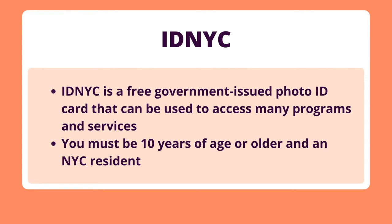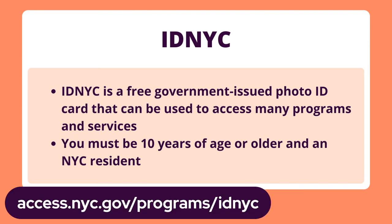To obtain an IDNYC, you must be 10 years of age or older and a New York City resident. IDNYC is accessible to those that are undocumented, formerly incarcerated, or homeless. To determine your eligibility for an IDNYC, you must complete a short survey. We are going to start by visiting access.nyc.gov/programs/IDNYC.